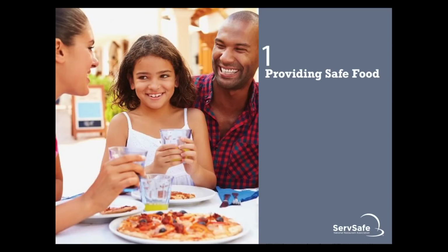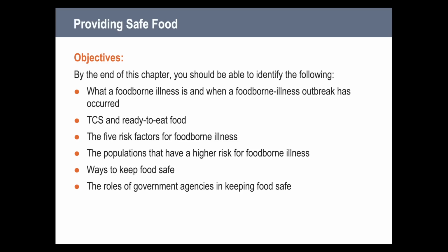Providing safe food. You'll be able to understand what a foodborne illness is and when a foodborne illness outbreak has occurred. You're going to hear me repeat these abbreviations, these acronyms: TCS, FDA, USDA. You're going to hear me constantly say it because you've got to know what they mean. And if you're taking notes, I encourage you to start taking notes on these: TCS, temperature control for safety. RTE, ready-to-eat food. You'll be able to understand what those are.